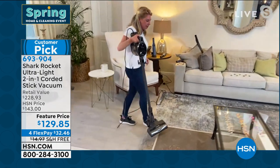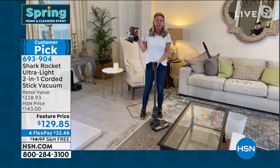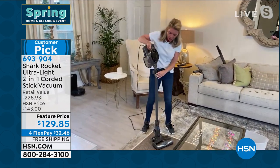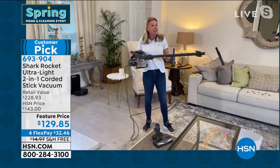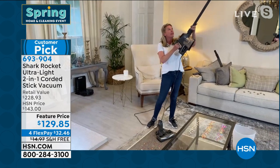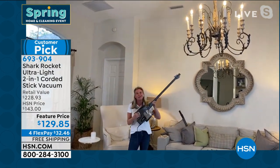So let me show you the different ways that you can use this one. First and foremost, it's a stick vac with the power of a full upright. Click of a button, boom, now it's in handheld mode. Now I can take this wherever I want. The attachments can either go on the handheld part or on the wand part as well, which means that you can clean from your ceiling to your floor and everything in between. When you have it in this wand mode, you can get up really high, up to the chandeliers. I'm seeing if I have any cobwebs up there, because that's what I love to get. So no cobwebs this morning.